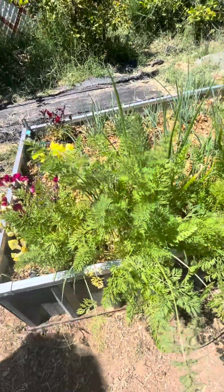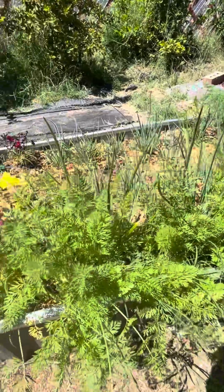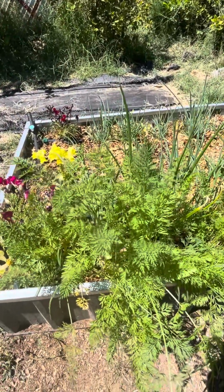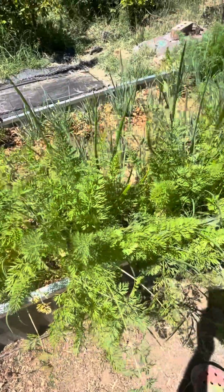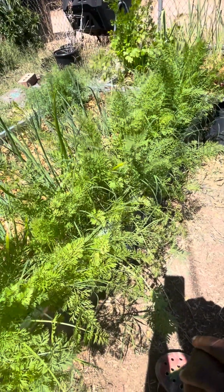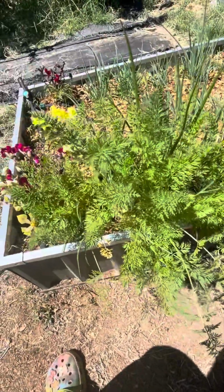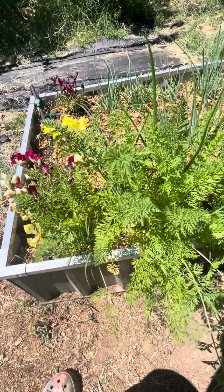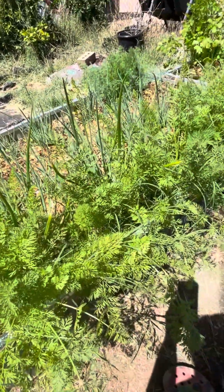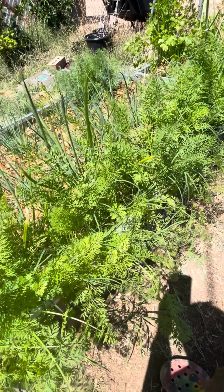Okay guys, so I have a whole little strip of carrots right here in this raised garden bed that I'm going to harvest today. I planted them in late winter, so they haven't had much time to grow, but we're having a little heat wave here. The high today is going to be 100, yesterday was 98, and the next 2 days range from 95 to 98. So I want to get these up before they start bolting and getting bitter.